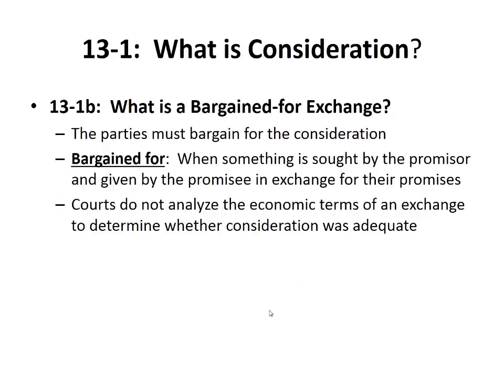So what's a bargain for exchange? Well, the parties have to bargain for the consideration, and what that really means is that something is sought by the promisor and given by the promisee in exchange for their promises. So this doesn't mean necessarily that there has to be a long back and forth battle between the two parties. It just means that I'm doing something to induce you to do something. I promise to paint your fence. You promise to pay me $500. We have a bargain for exchange. Courts don't analyze the economic terms of an exchange to determine whether consideration was adequate.